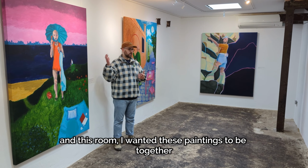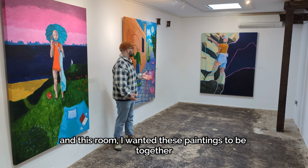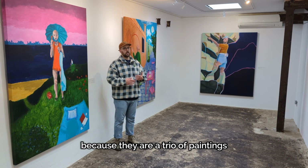And in this room, I wanted these paintings to be together because they are a trio of paintings. This is the beginning of a process, the middle of a process, and the end, or kind of the bookmark at the end of the process, which I don't think is ever finished, but I'll explain that soon.